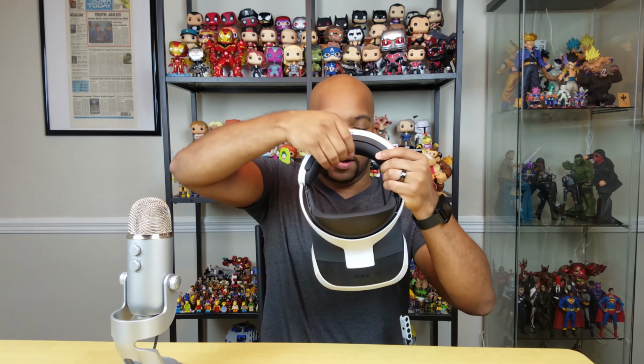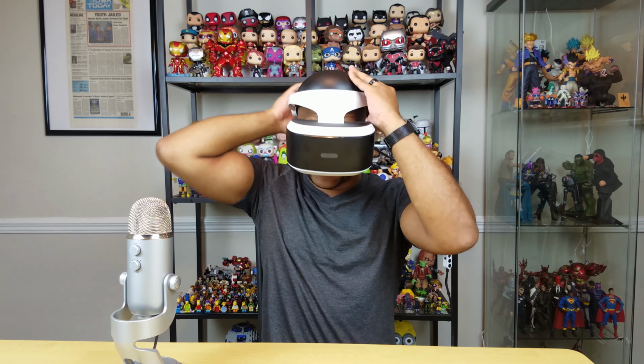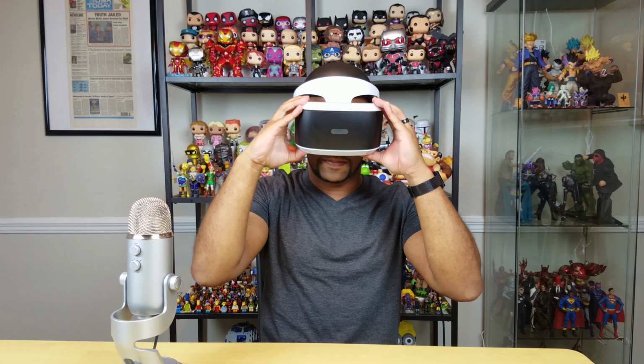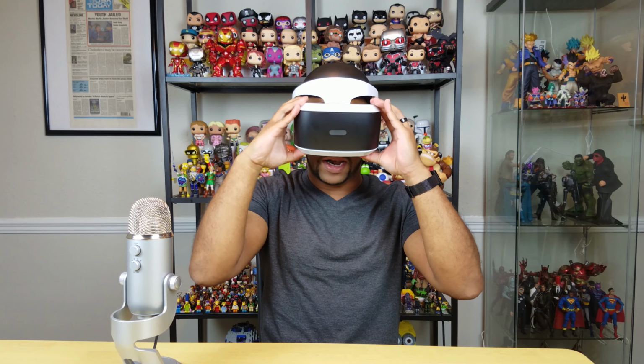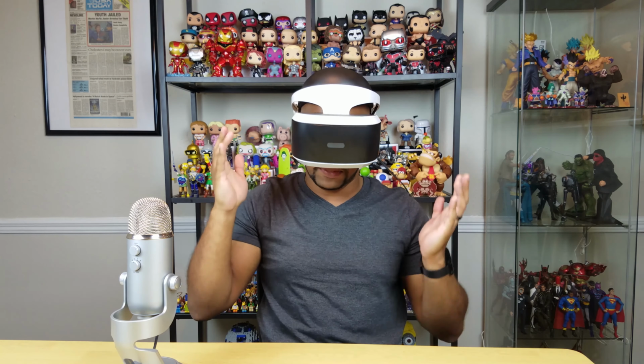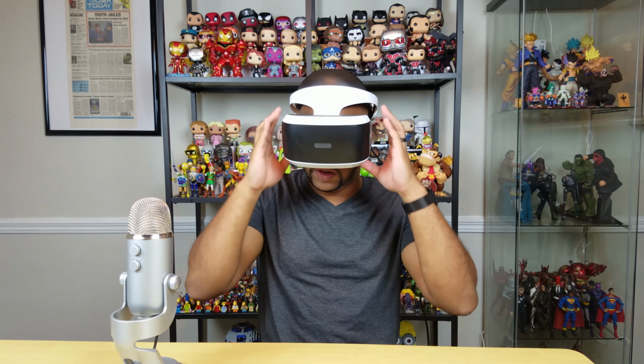So we're going to lift that up. We're going to pull this back, put on the headset, and there's a little button under here that you can push, and it pushes the front piece in and out, and I can push it this far to my face and let it go, and I am good to go. And mostly everything is blacked out at this point.